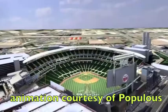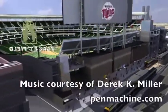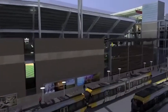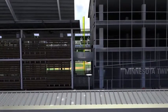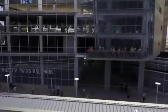Sure. Target Field is probably the smallest ballpark we've ever worked with as far as footprint, the way it's set on the site. It was defined by two streets, 7th and 5th Street. Very small site, very confining, but it gave a lot of opportunities for us at the same time.